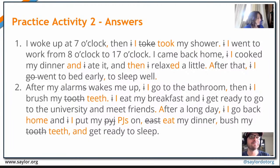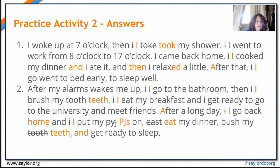Okay. Thank you, everyone, for participating. Let's go over a few of the errors here. So you see in number one, instead of the little I, you can make it the big I. And then instead of toke, you're going to put took to match with woke. So this, of course, is the past tense. It's something that happened already. And then in the beginning of the next sentence, you have I. You want to put a period at the end of shower.